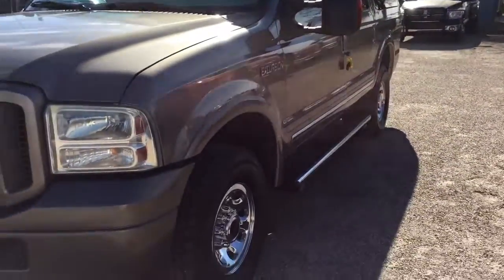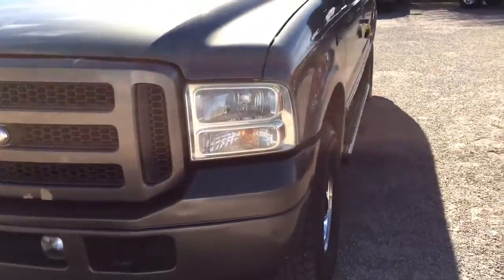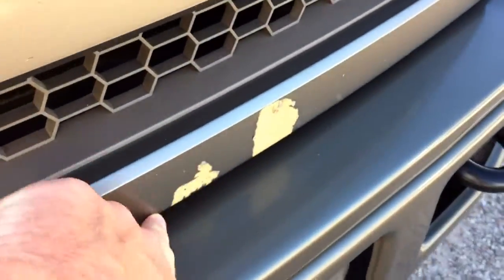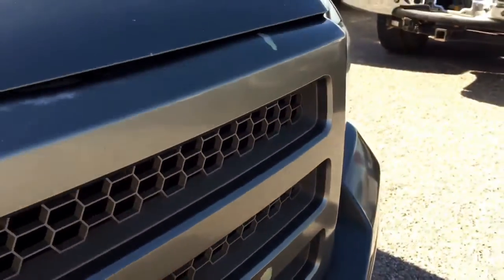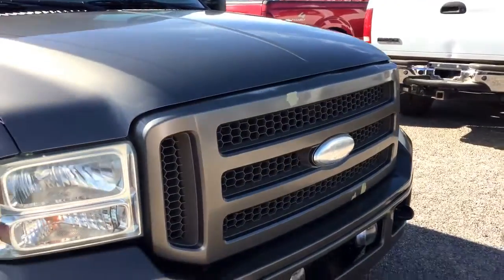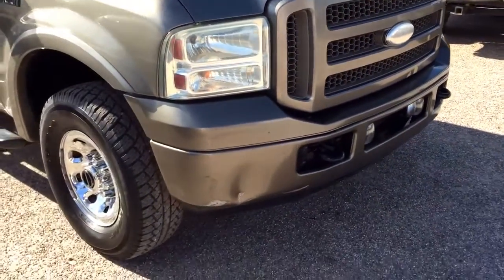Not much to talk about here, really. It's a nice little rig here. They just needed something different for what they were doing. Obviously, it's got the peeling paint that these things get on their grills. You could actually buy an aftermarket grill for it, $60 or $70. They're kind of famous for it.